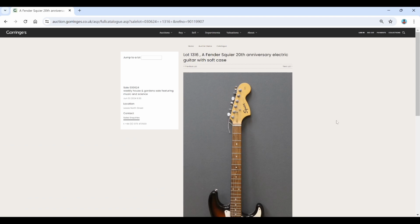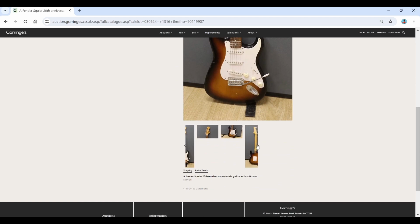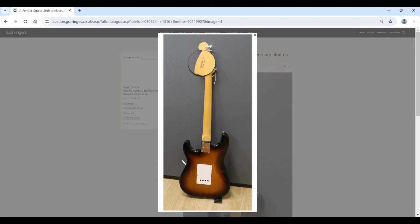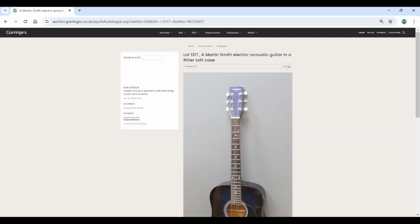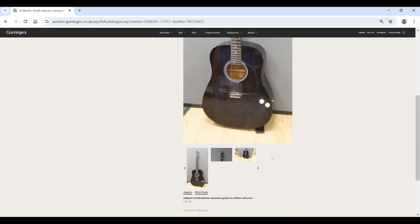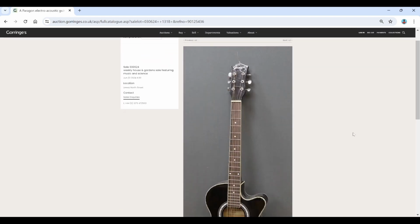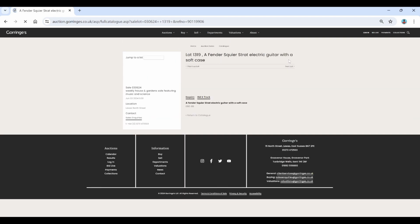Fender Squier 20th anniversary electric guitar with soft case, 60 to 80. Some of these can be quite valuable, the early Japanese ones, but I think this is probably not. I think it's made in China, potentially. A Martin Smith electroacoustic guitar in a Ritter soft case, 40 to 60 on that, nothing too exciting. A Paragon electroacoustic guitar, 60 to 80. This is all fairly low tier stuff.